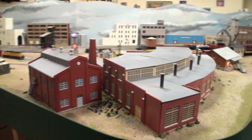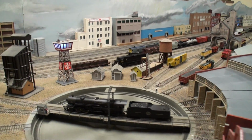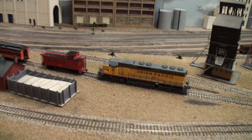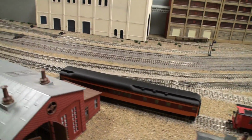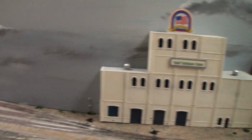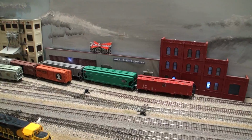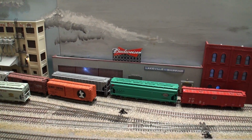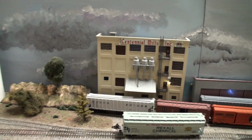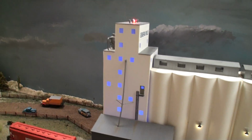So now we're back here. We kind of came in here and worked our way around. This is the West New River Yard, and then we're going to go in. This is Wheat Ridge. Bull Durham Chew. Nice. Wheat Ridge. Okay. Well, all the grain elevators and mills and so forth, that makes sense. Love all the lights. And the General Mills.